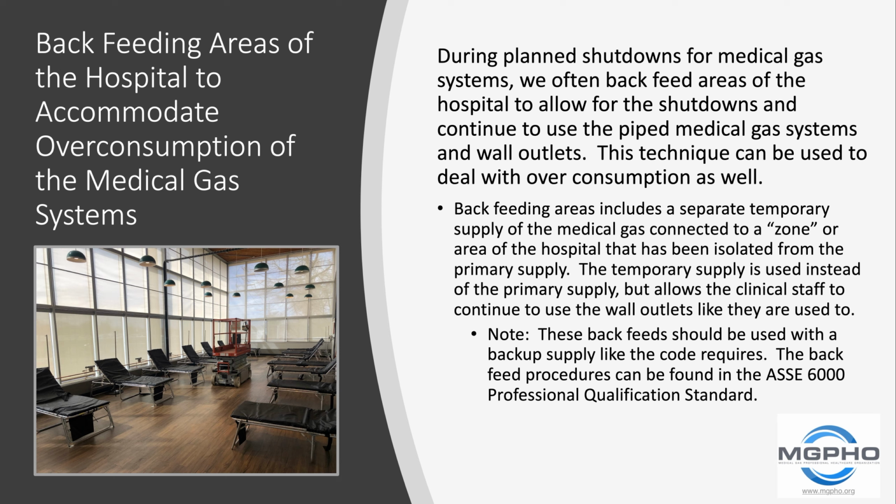In this case, for COVID-19 response, we would not be shutting the zone, but we could still utilize temporary supplies of gas with a backfeed regulator hooked up somewhere nearby the zones that are experiencing the surge in usage. And if the system has a surge in usage that would cause the line pressure to drop, we would set these backfeed regulators up just below normal line pressure so that as the system pressure begins falling, the temporary backfeed supplies would feed into the line to help mitigate that falling pressure.